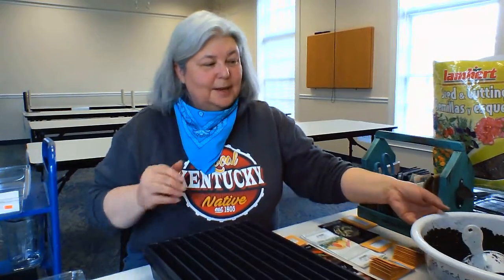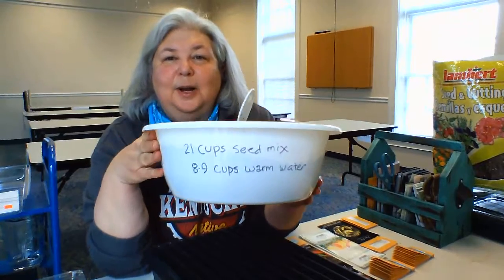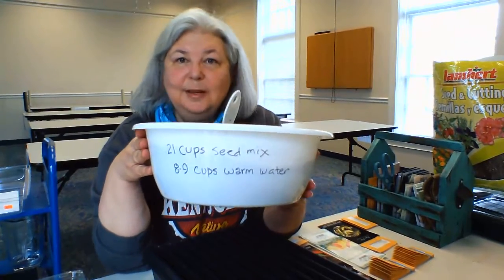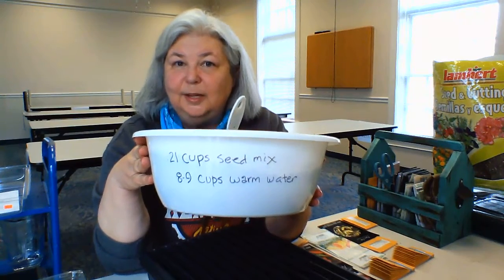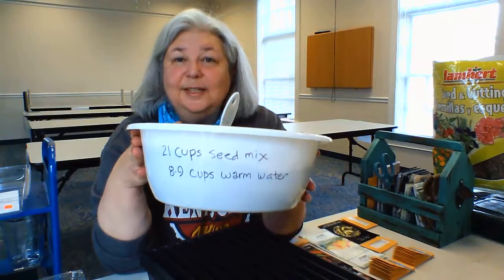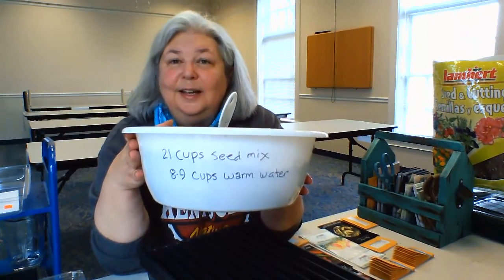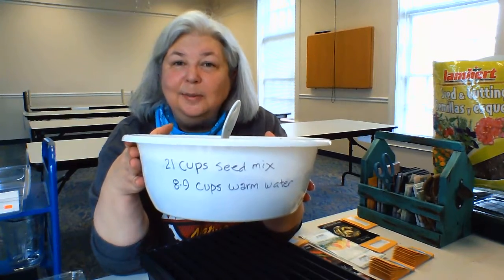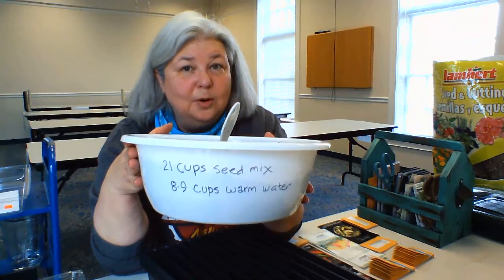So what I have is soil starting mix that I've already mixed up. For those of you who are wondering about the formula, I use a dry mix, which you can get almost any place, literally any box store that's still open, any agricultural supply. You can buy the stuff online. But here is the formula for this size plastic dish pan, and I wrote it on the pan so I can't forget it. I start with 12 cups of dry mix, and I start with 8 cups of warm water.